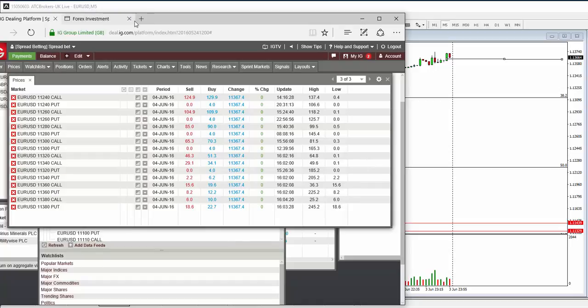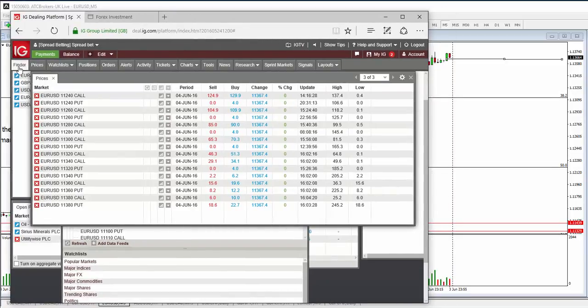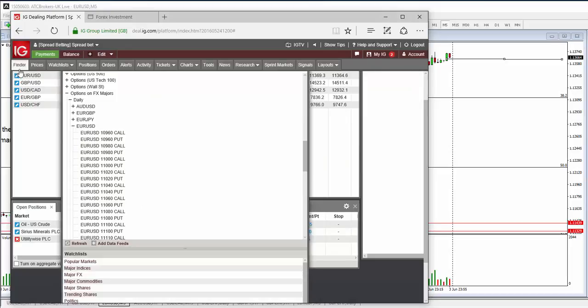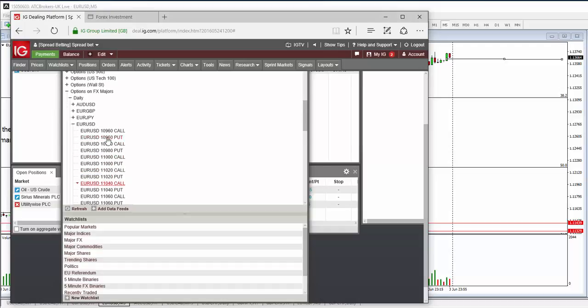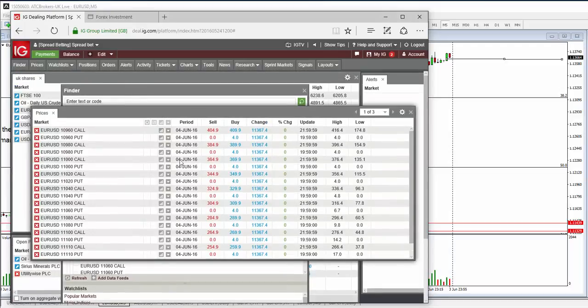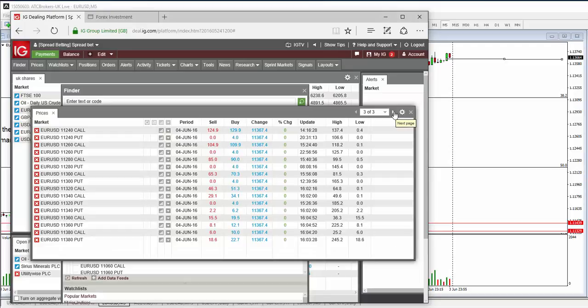So these are your option prices. To find them on IG, you go to your Finder, then options on the FX majors, which is down here. Euro USD, double click on that. On the dailies, we can have weekly options, monthly options. You choose any one you want. The further out you go, the more expensive the option is going to be. Daily options are cheap, weekly options more expensive, monthly options even more expensive, because you've got more chance to make money. It's pretty self-explanatory. So let's say for argument's sake, 1360, this level here, is the at the money call option.